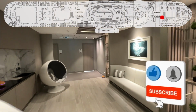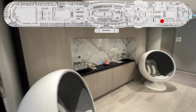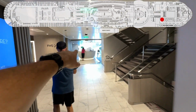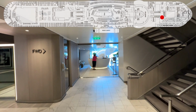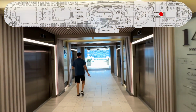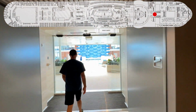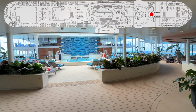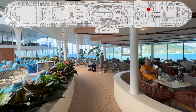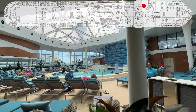This is part of the spa on this side. The spa is the entire back of the ship. The main area to enter is over there. But that is it. We've already shown you the spa. So let's turn around and we'll go back through the solarium and go down the other side of the ship so you can see it from the other side. And again, this also looks really neat at night.